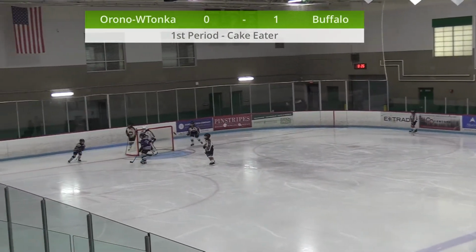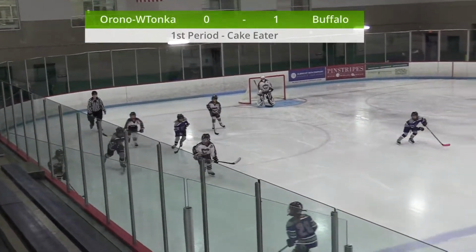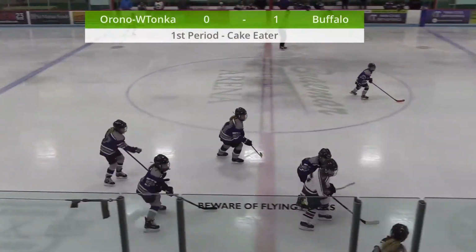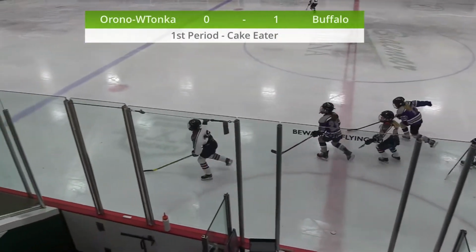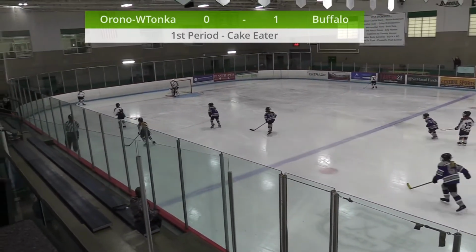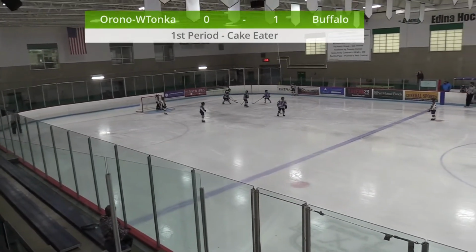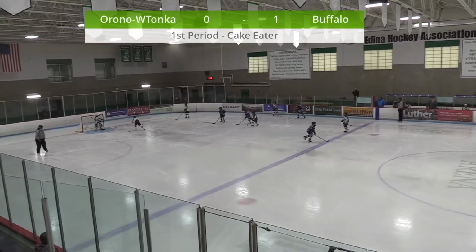It's banked off the end boards. It'll come around to the near side corner. 8:59 to go in the first period. 1-0 Bison early on. Along with Sydney Henches, I'm Patrick Lilia. Pleased to be with you this morning. A full day of coverage as we close out the Cake Eater Tournament, the third place games here on the South Rink.